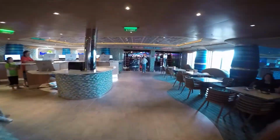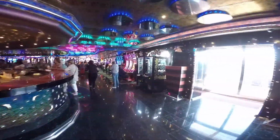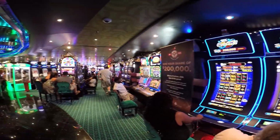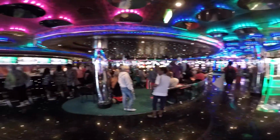Over here to the left is the Internet Cafe. So they do have internet on the ship. So you're not going to be completely out to sea where you can't contact anybody. You can always send an email. You also can use the phones. They do have phones that you can use, so you can call home.